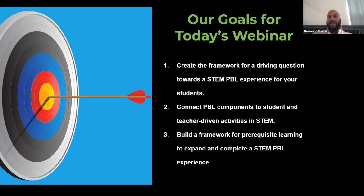We want to talk about ways in which you can collaborate with your students in some really powerful scenarios. And the third is that we want to build a framework for what your students will have to know in the prerequisite in order to expand upon the PBL. You'll find really quickly that as students continue to dig and go down further rabbit holes, they may start to outpace their own understanding.